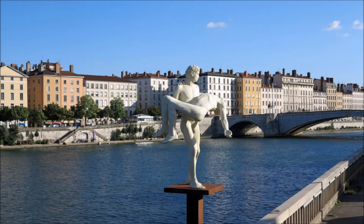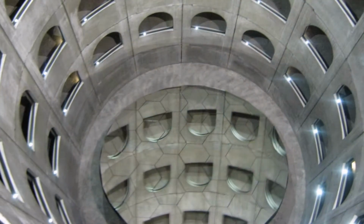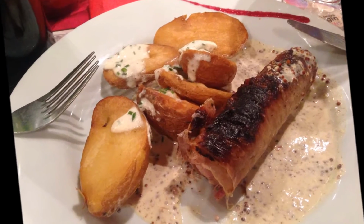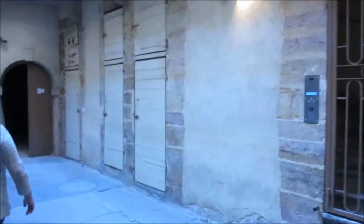Lyon is a great city, starting with the parking garage hidden under the square in front of the theatre, to the old town, the bouchons serving local food, and the traboules, passages that cross under the streets through apartment blocks and into courtyards, all open to the public if you can find them.